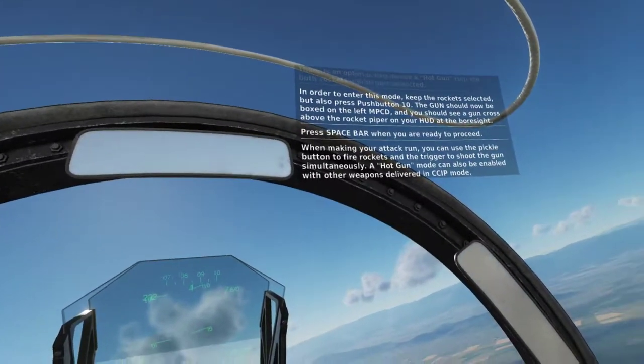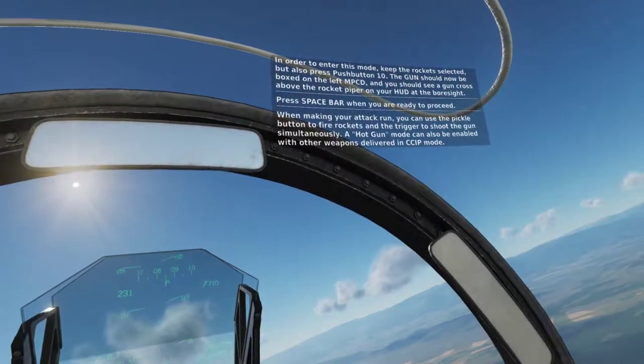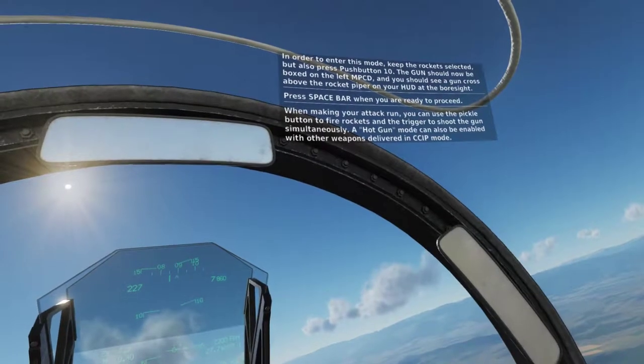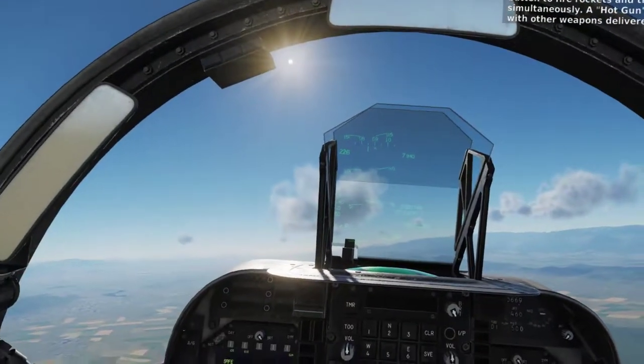When making your attack run, you can use the pickle button to fire the rockets and press the trigger to shoot the gun simultaneously. A hot gun mode can also be enabled with other weapons delivered in CCIP mode.